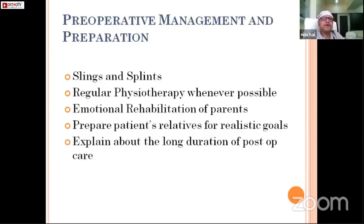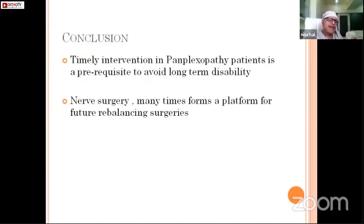Pre-operatively, just to brief up, slings and splints are required, regular physiotherapy whenever possible, emotional rehabilitation of parents and preparation of parents with a realistic goal, what result we are going to get and we may not get after what surgery we have done, and explain about the long duration of post-operative care that is going to take place after the surgery. So my conclusion is timely intervention in plexopathy is a prerequisite to avoid long-term disability.